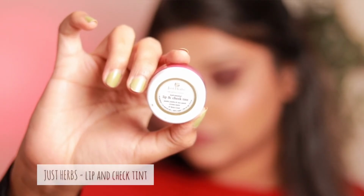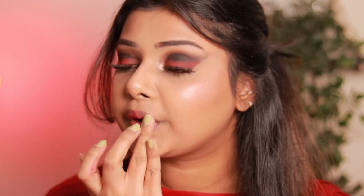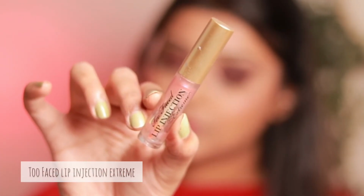As the eyes are extremely dramatic, I'm going for a lip tint for my lips. This is the Just Herb lip tint. This one is in the shade Rose Coral, and then topping it off with the Too Faced Lip Injection Extreme just to have a little bit of a glossy effect to the overall lips.